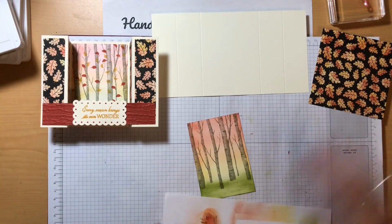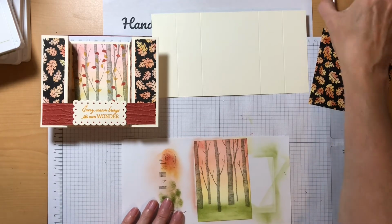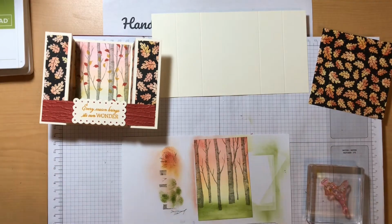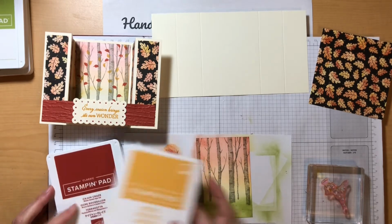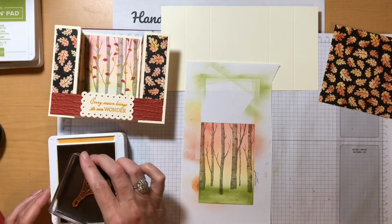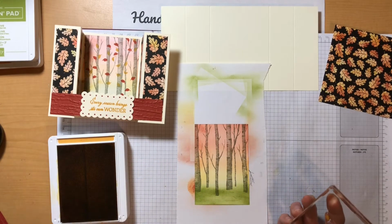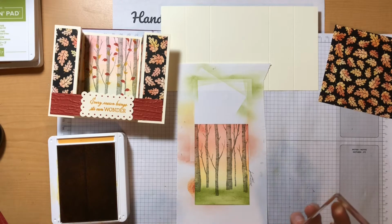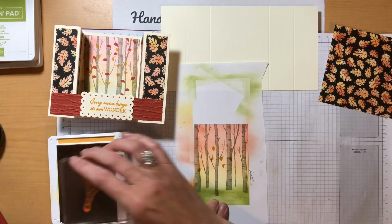So now that we have our background, we're going to go ahead and stamp our leaves. So for the leaves, I'm going to use two colors. I'm going to use Bumblebee and Cajun Craze. Okay, I'm going to start with the Bumblebee. This is the lighter color. I like to start with the lighter color because I feel like that is the color I tend to use more of, and that way it helps it stand out against whatever brighter color there might be.